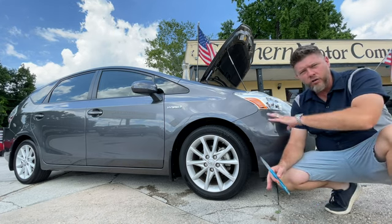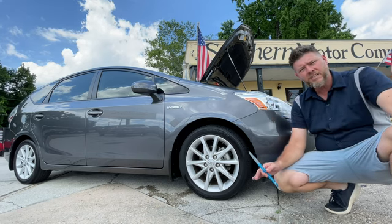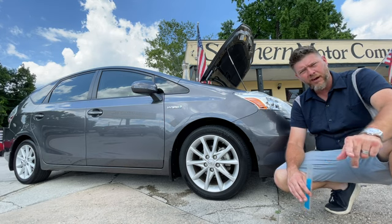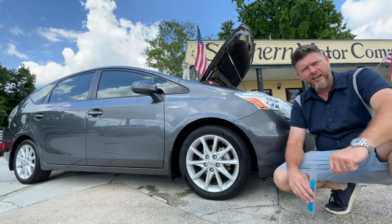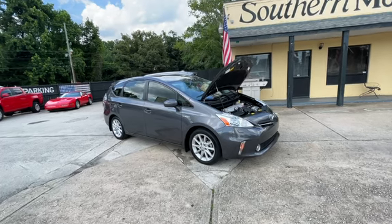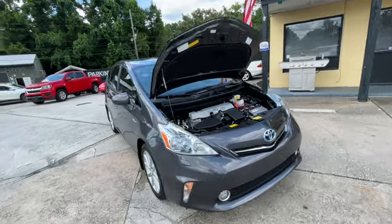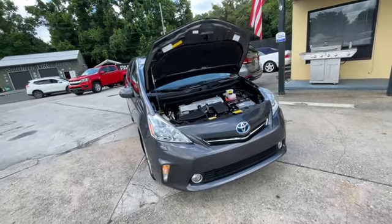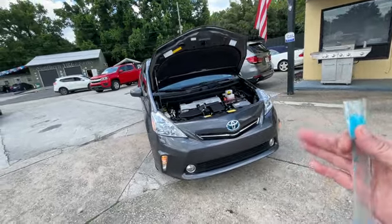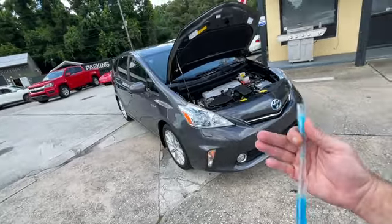Let me go ahead and show you the car, take it for a quick drive, and tell you why this is probably going to be the best Prius V to buy in the market right now in the Carolinas for $12,990. Here we go. All right, so there it is, right? Look at it. What a clean Toyota Prius. And again, it's a Prius V. So truly, it's a much better version because it's so much bigger, with much more cargo space and all that stuff.